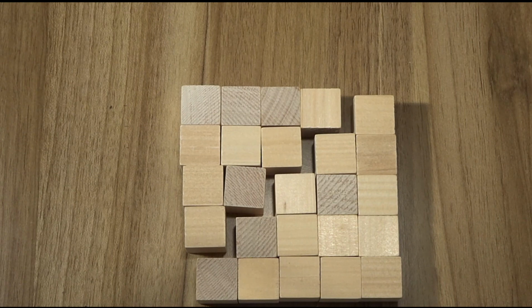Could it be that each square number is actually the sum of two staircases? That's something worth exploring. See what you get.